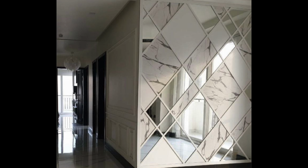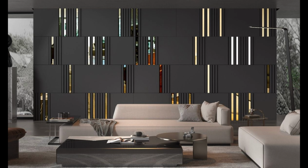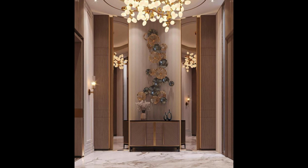Consider your budget and long-term investment goals when selecting wall cladding for your living room. And be sure to factor in not only the cost of the materials you choose, but also any additional expenses such as installation, maintenance, and repairs.